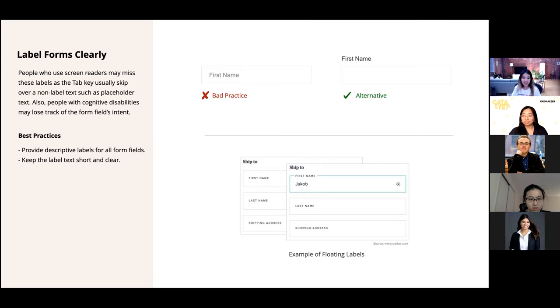So at the top there is a best practice, if you just have first name as a placeholder and when you tab on it, it's gone. And then on the top right is a good alternative. With that said, you could also use floating labels, where labels are placed within the form field as a placeholder until the field becomes active, like when you tap on the field. So that is another alternative way too.